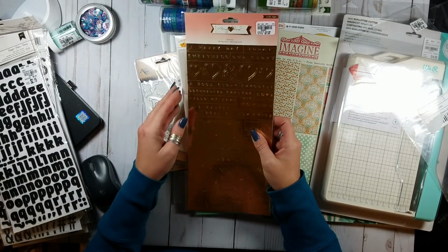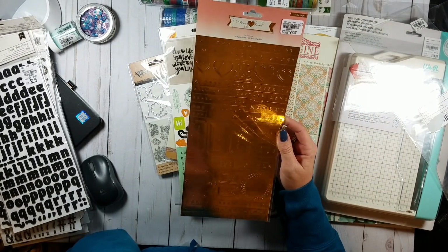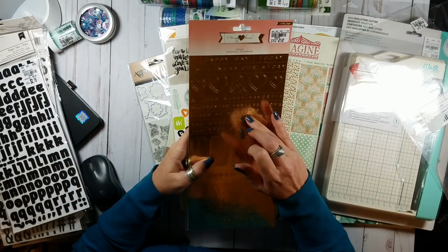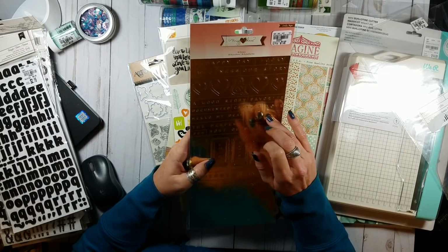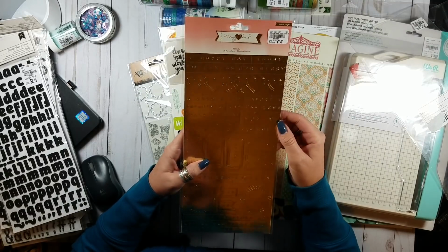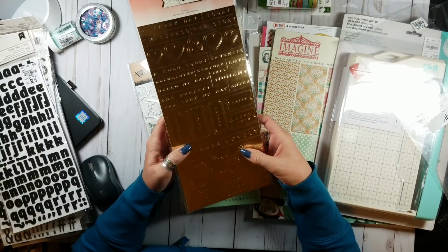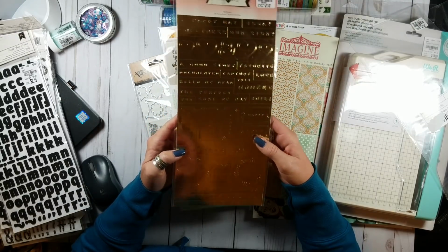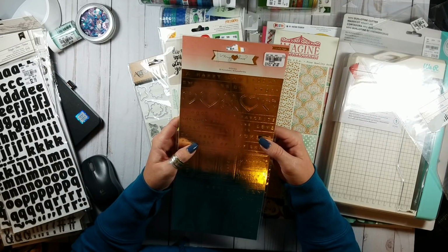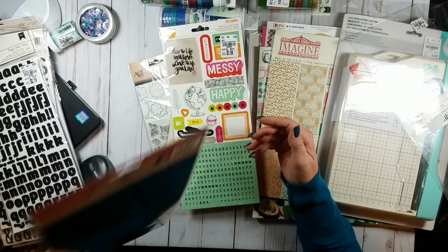All right, back to this pile. Another Maggie Holmes crepe paper. Open book is this one. You've got some gold foiled stickers. There's 36 to a sheet. There's a little bit of texture, not a whole lot there, but they're still cool. You got some tags. You got some pink circles here and some more phrases. Item number 2045057, and the price is $1.49.